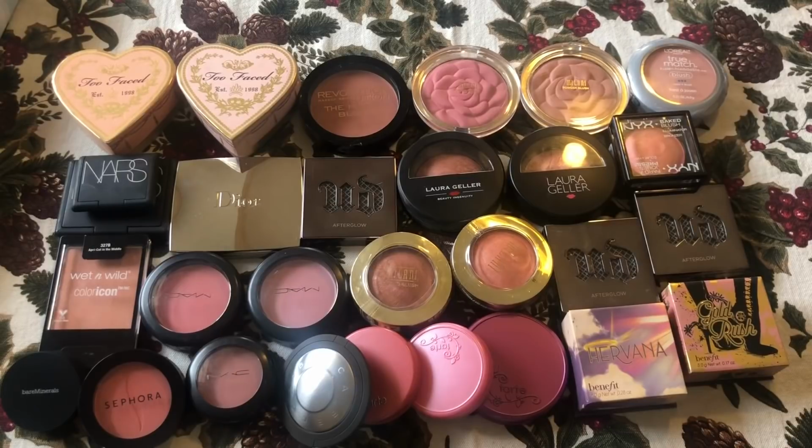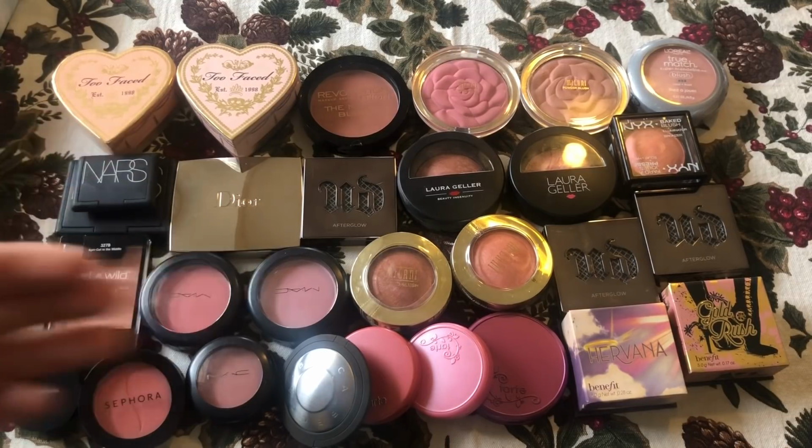For my blushes, I'm going to try to do this a little bit differently than I've done in other years. I usually show you everything together, including blushes that I have in eyeshadow palettes or face palettes, but I'm going to do a separate category for face palettes. So right now you're just going to see the single blushes and the blush palettes.